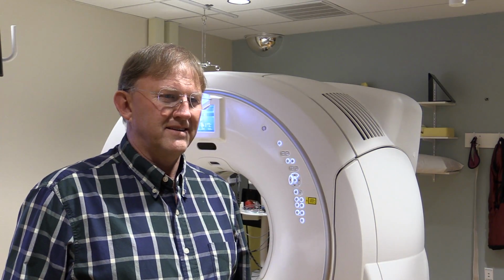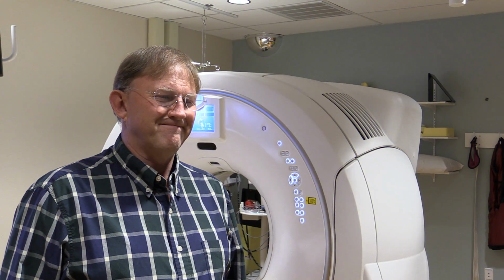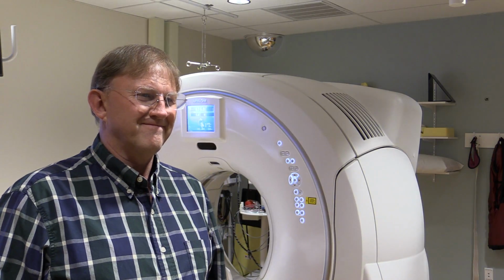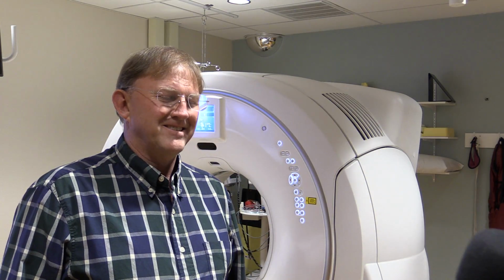SVI Media once again at Star Valley Medical Center, and I'm standing with Terry Lemon in front of the CT scanner. Terry is the radiology director at Star Valley Medical Center. And Terry, this is an impressive scanner, and it's been at the medical center for a full year now, and I bet that this has been put to use and has been well worth every penny, correct?